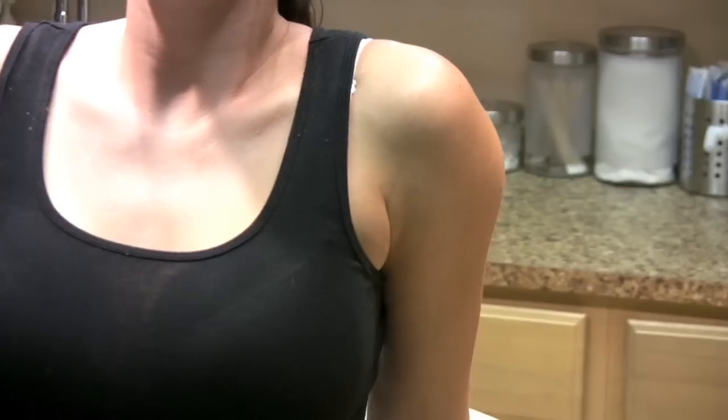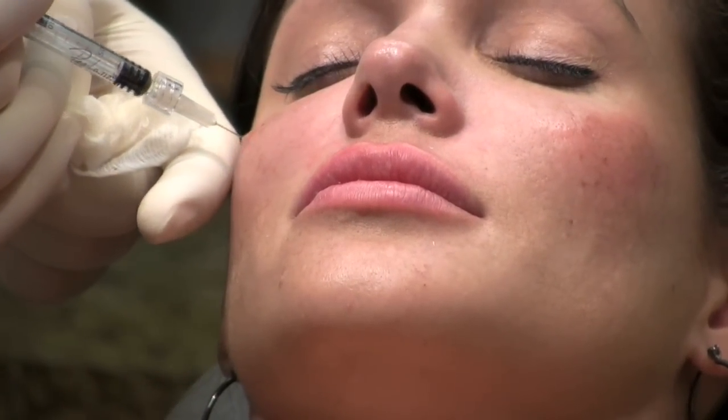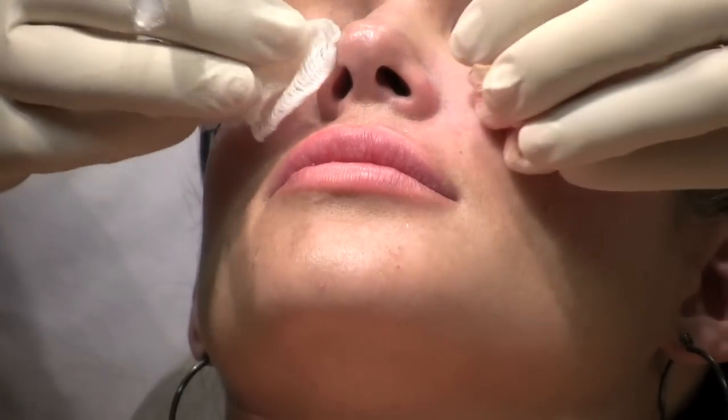And when I look at her, I have her pick her head up. Pick your head up for me for a second. Okay, go back down. The same suspicion that I had when she was laying down, this is the area that I just want to put a little bit more. And that's it. Now, we only did 1 cc.